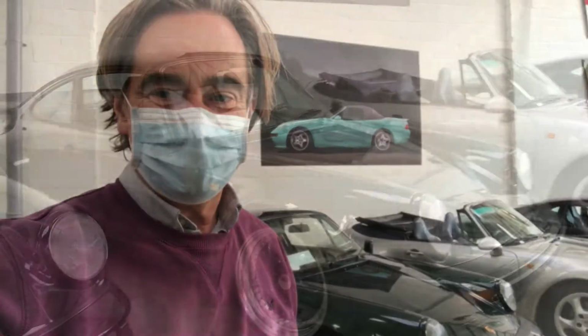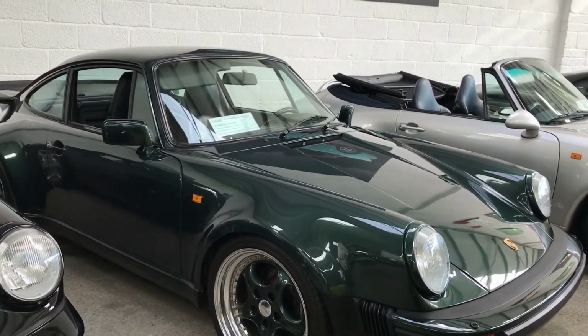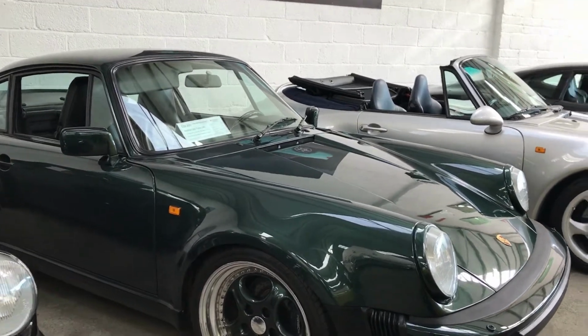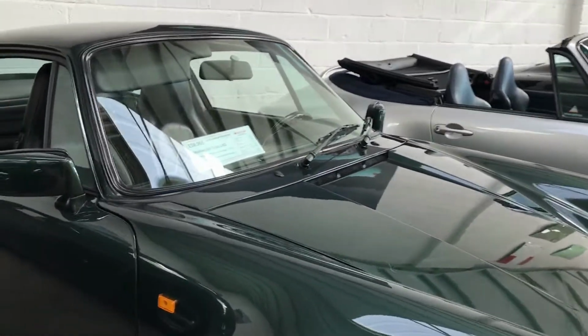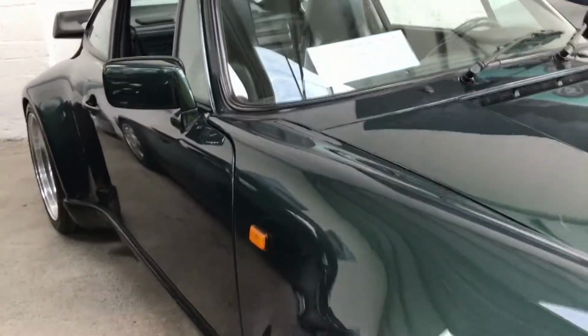So I said I'd show you some 930s, and I've got one behind me that I had 20 years ago, and it's a real beaut. Let me turn the camera around and show you this. This car I bought in Germany at the end of '99, beginning of 2000. It's a dark green metallic, I think. It's a special order colour, moss green metallic.